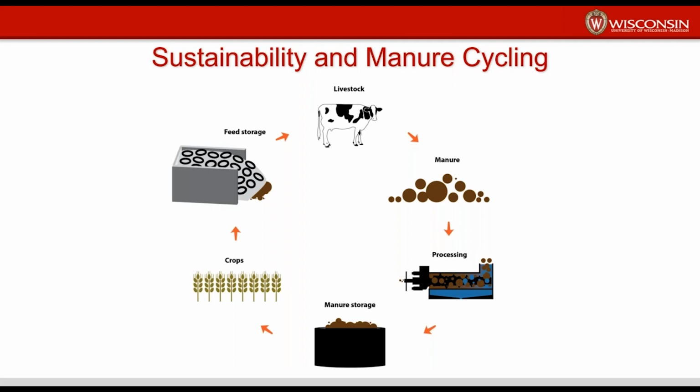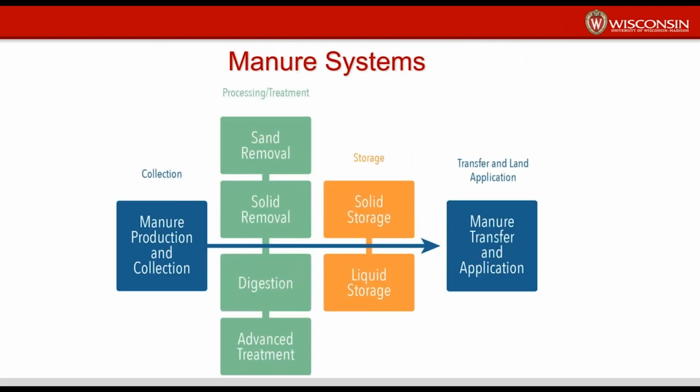Processing isn't a step in every manure system. I like to think of manure systems from collection to land application. Sometimes I'm working with only grass-fed organic systems. They still have a collection and land application. It just occurs all in one step when we're out in pasture. But even a lot of those systems, depending upon where you're located, have some indoor collection and movement. And then you can add processing and then storage.